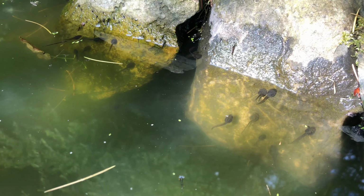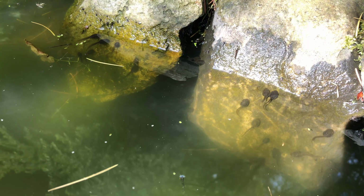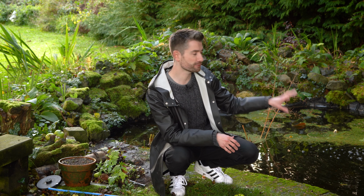My next task that I'm going to recommend, and this is so easy, is to get a small ball, something like a tennis ball or a football, and float it on the surface of your pond, leaving it there all the way through the autumn, the winter, and into the spring. This tip is going to be well known to anybody that has a pond with fish in it, and the reason you do it is that it helps to delay the freezing of the surface of the pond water.